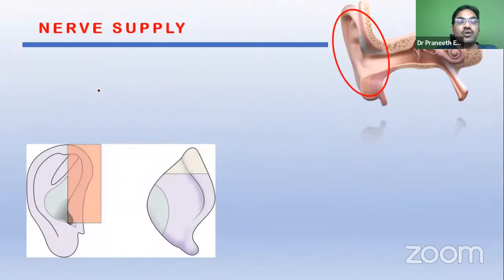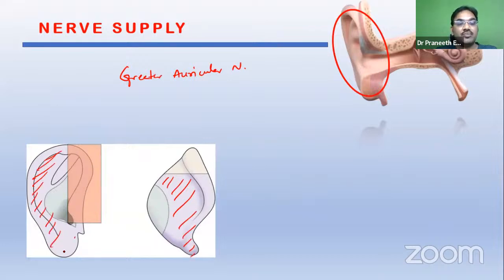Now coming to the nerve supply of the pinna, the greater part of the auricle is supplied by the greater auricular nerve. The name itself is speaking. So the greater auricular nerve supplies the majority portion on the medial side as well as on the lateral side. The part in between, the conchal depression and its corresponding medial part, these surfaces are supplied by your facial nerve branches as well as vagus nerve branches, right? Okay, you are getting now? You are following? So this is a revision class, right?